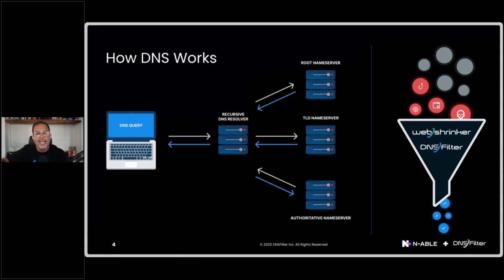So here's what a typical communication looks like behind the scenes of a DNS query. When a device makes a DNS query, it starts by asking a recursive DNS resolver. That's like the middleman.